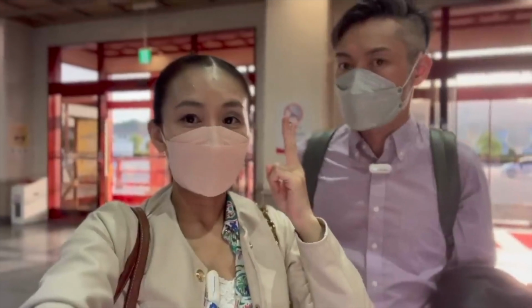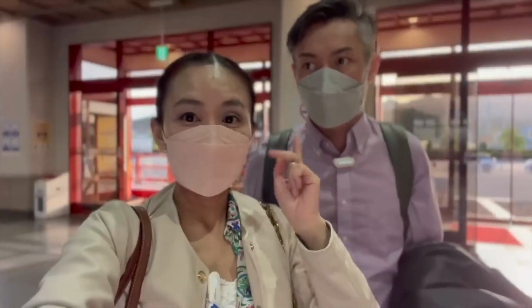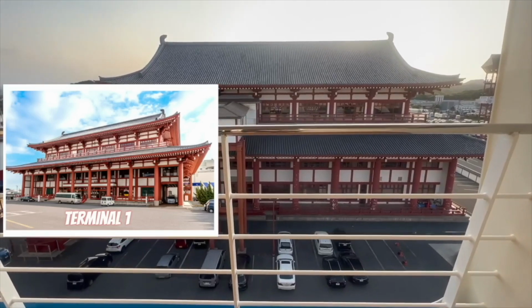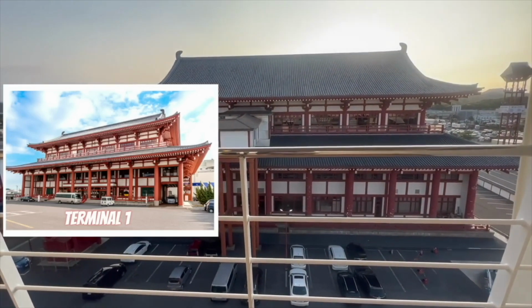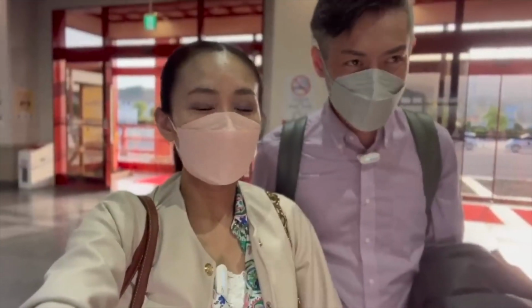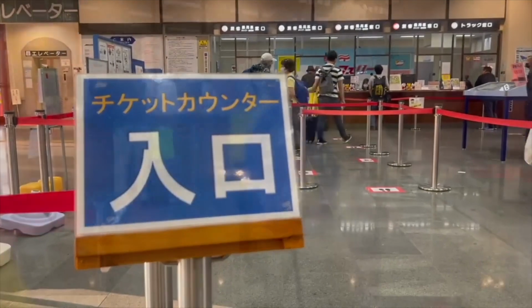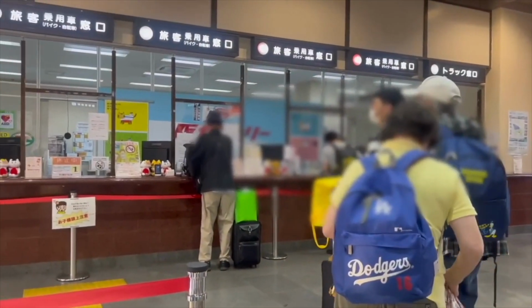The terminal is quite striking. This massive structure is solely for ferry passengers. Take a look at this too. Kobe-bound ferries leave from Terminal 1, Osaka-bound from Terminal 2. Let's grab our tickets and start our adventure. From here, you can already see the magnificent Yamato ferry through the windows. Isn't it impressive?